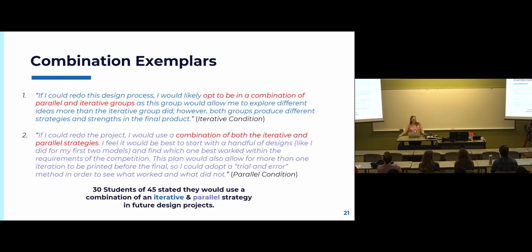Very interesting, we never prompted this. We asked, hey, what would you do in the future? We saw that 30 of our 45 students said, hey, I would actually use a combined process of both iterative and parallel prototyping. It was interesting because we didn't prompt any of this. This was just them observing their other teammates. What they didn't tell us a whole lot about, that we'll probably probe next time we do an experiment like this, is what would that process actually look like if you did this again? Where would you put your prototypes? And where would you test?